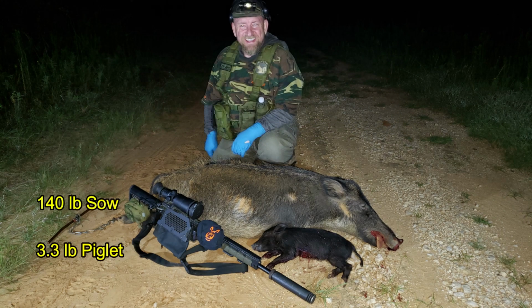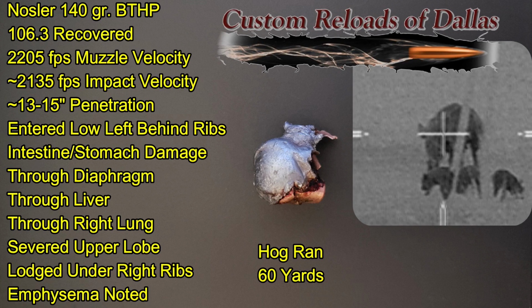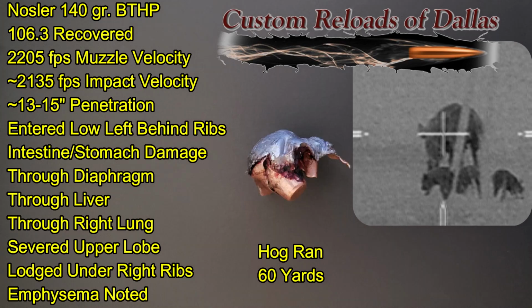The sow taped in at 140 pounds, and the piglet scaled at 3.3 pounds. Well, how'd the bullet perform? Pretty good given the shot that I took. It entered below the ribs, going through the intestines, into the stomach, through the diaphragm, into the thoracic cavity. There was a lot of nastiness going through the intestines. The bullet continued through the liver, into the right lung, severing the upper lobe of the lung, and then embedding itself on the interior of the ribs and the muscle tissue.